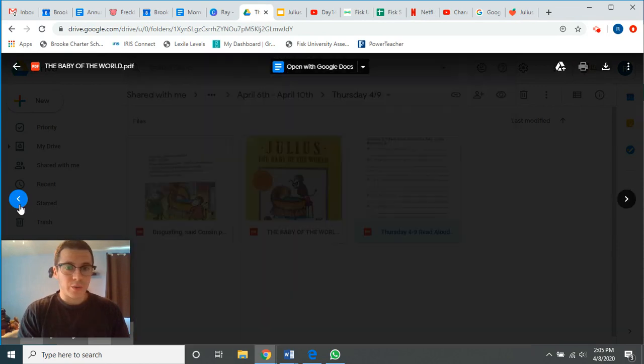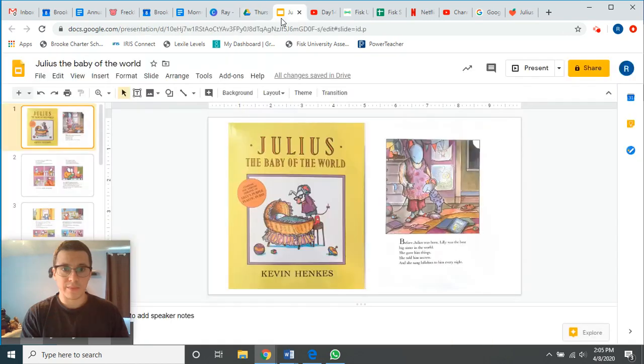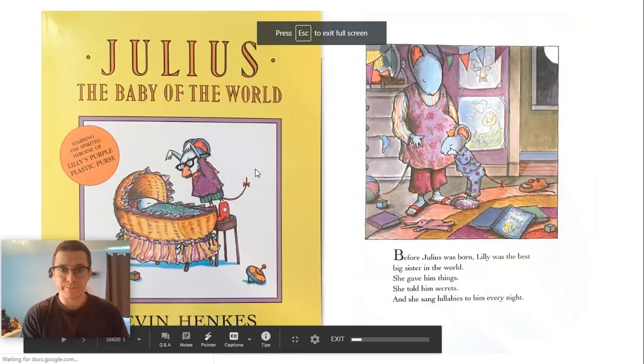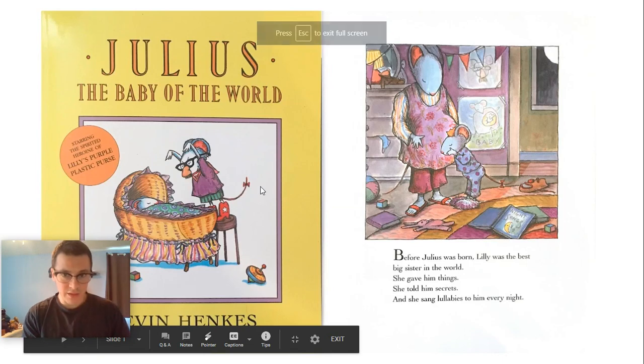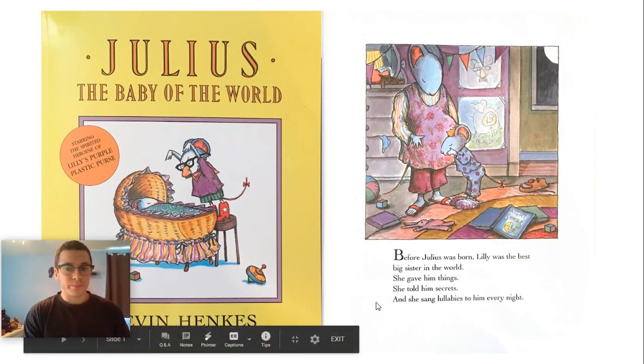All right, so yesterday we started Julius, the Baby of the World, and we are going to go right back to it right here. We started the book and we figured out the main character, what we know about the main character. We answered the first 5 questions on that first sheet. And today we're going to answer the last 2 questions, the solution and the lesson learned, and then you're going to do your exit ticket again. But before we get started on reading the second half of the book, we'll go over the first half of the book so we can refresh our memories.